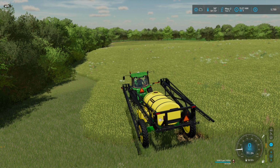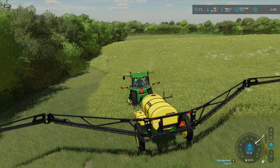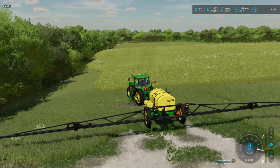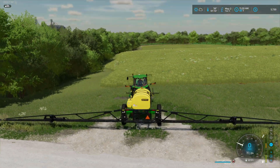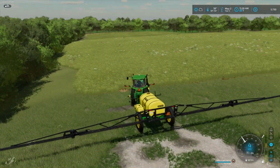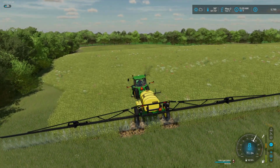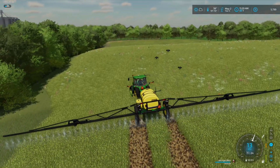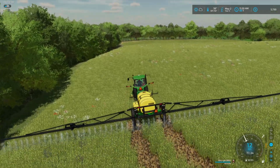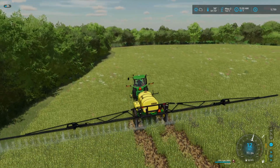Oh, as we remember, we do have crop destruction on. We've already kind of started in a terrible spot. It's actually not the tractor that does the destruction, it is the sprayer. So we'll make sure to get a good outer pass here that we can use as our turning lane as well.